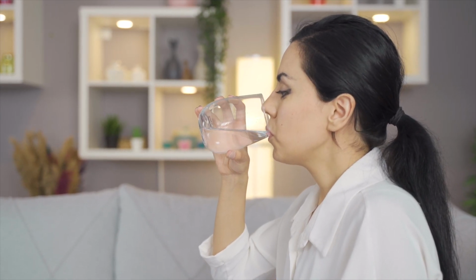So you just want to make sure that you are staying well hydrated. You also want to increase your electrolyte intake, including sodium, potassium, and magnesium. You can get those little electrolyte packets that you can add to water, and you just want to make sure that you are getting plenty of rest during the transition period.